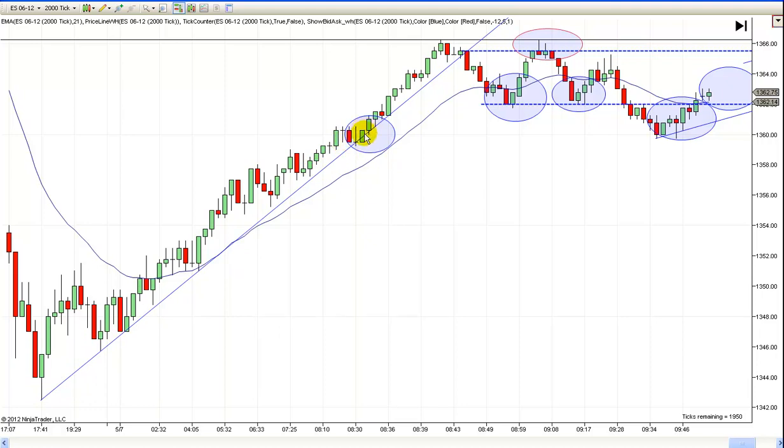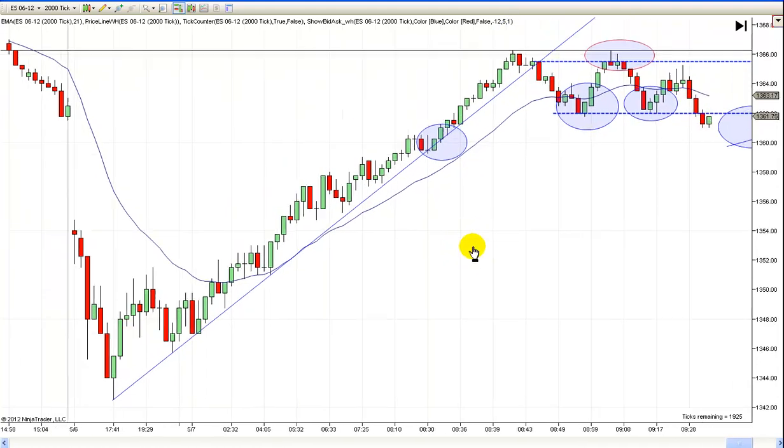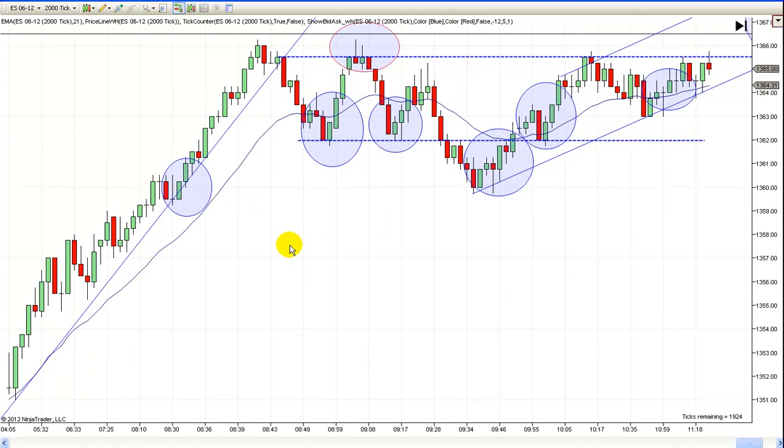And still it was iffy because we weren't back to the EMA. But sometimes when you're in these strong trends, you don't come back from the EMA for a while. So you have to be able to talk yourself through that. And this was a really difficult entry here because it's all these overlapping bars.